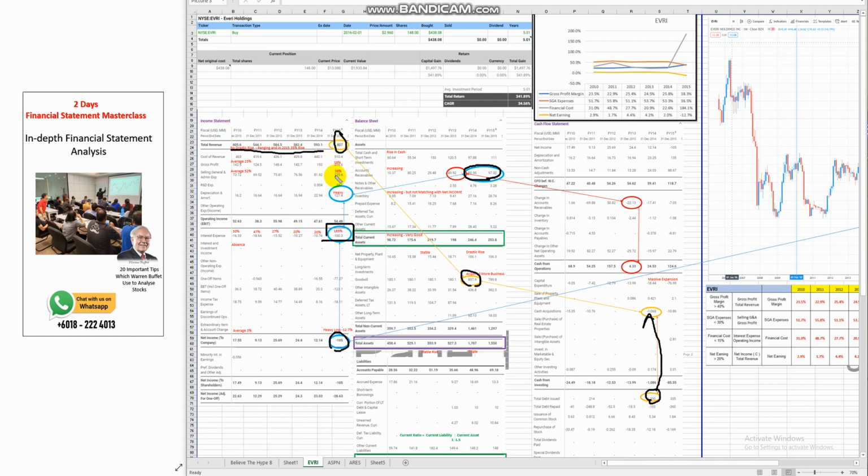And this company has brought the SGA cost of the operating cost to almost 36%, and the gross profit margin to 38%. So literally, they are a company with a highly competitive advantage, matching the criteria Warren Buffett has stated in about 20 tips on how to analyze. I've shared a couple relevant to this. Once you know the entire 20-point analysis, you can understand what the company is doing, so with confidence you can invest.